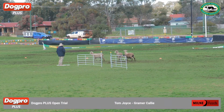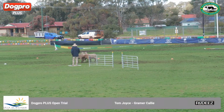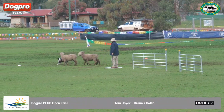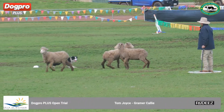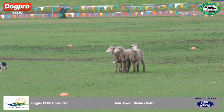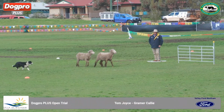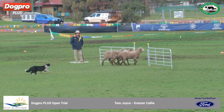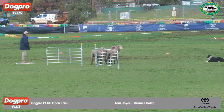Sheep are starting, that sheep's coming around Tom there now. Starting to get a bit of a walk. Bring him back around to the right side. Here we go, he's in a pretty good position. Lined him up and through.